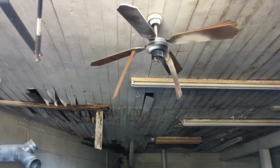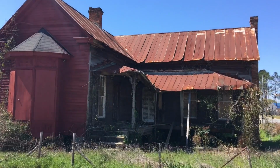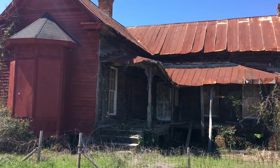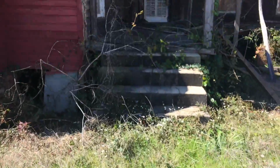The ceiling fan has also seen better days. This could be used in a movie. This dilapidated old home. It's very cool looking. The architecture is awesome, but it has a creepy vibe to it at the moment.